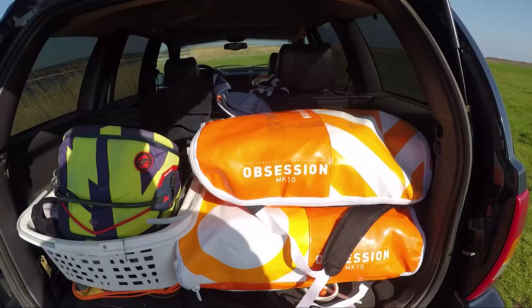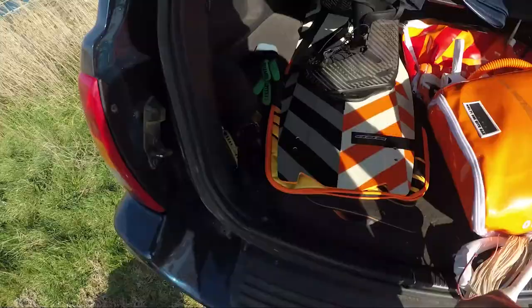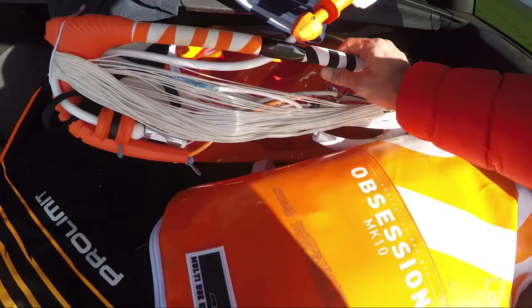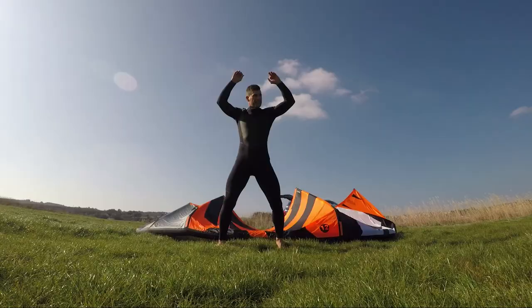Today my choice, I guess, will be my Obsession 9, that is here. Okay, wetsuit, board, okay, pump, and the bar. One piece of advice: before every session, try to warm up. Prepare your joints and your ligaments for the impact on the water. So, let's do it.